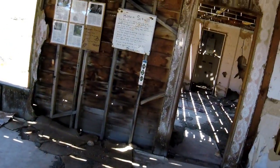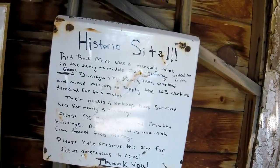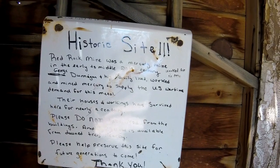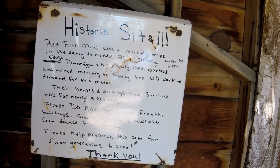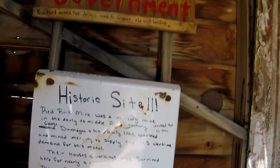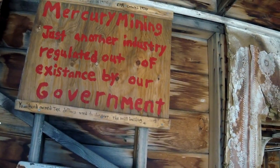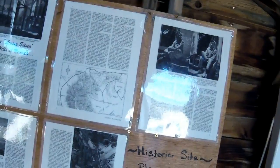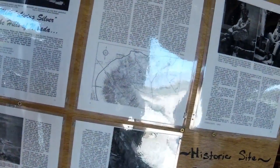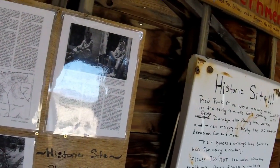Floor looks pretty solid. Let's see. We got a historic site. What do we got here? Red Rock Mine. Just another industry regulated out of existence by our government. So what do we got? They mine living silver from the hills of Nevada. Pretty cool. Get this whole article posted up here.